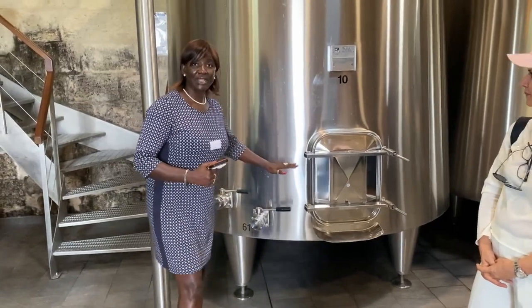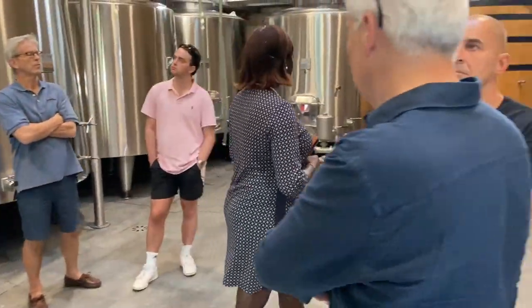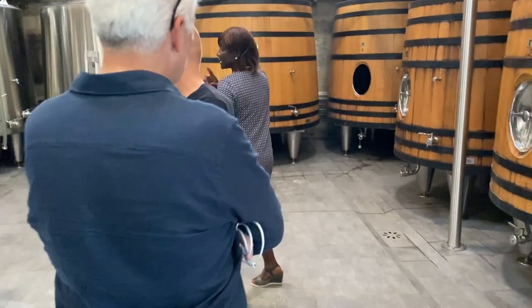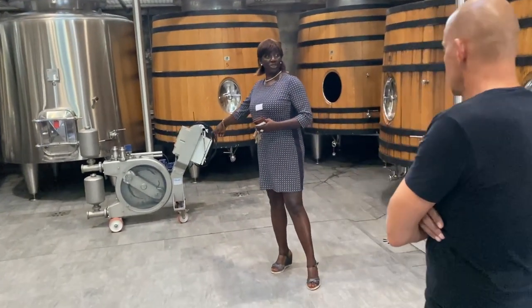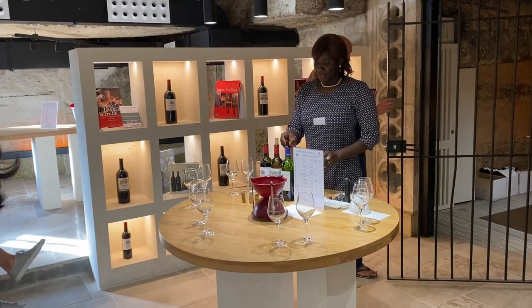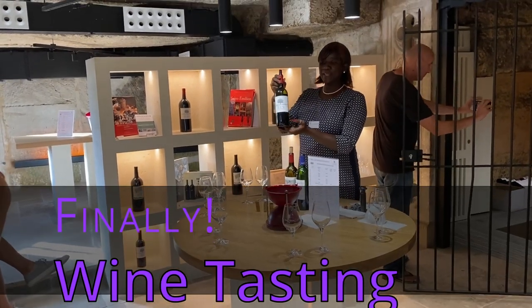The juice will flow down, and while doing this, the skins and seeds will keep on floating on top of the juice. Then the next step will be mixing the skins, the seeds, and the juice together through the pumping machine you have here. You remember the tree above us? This is it on the label.